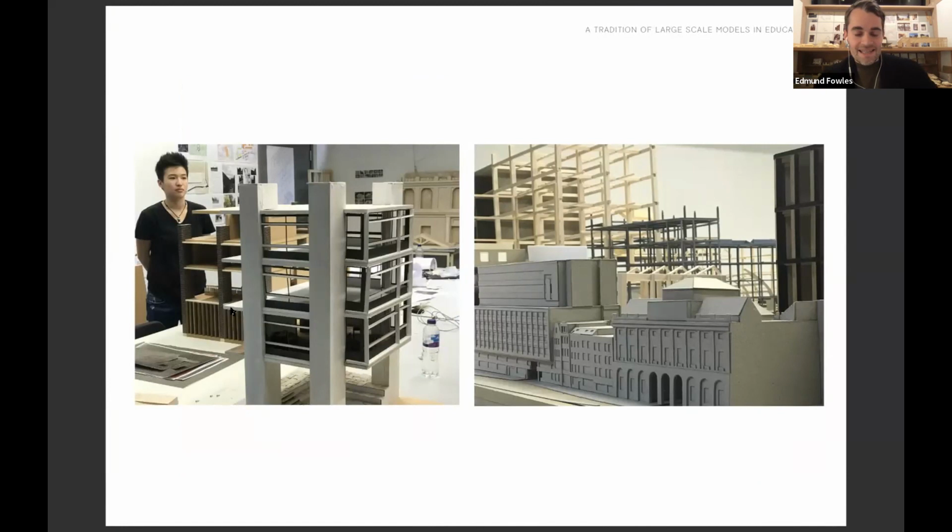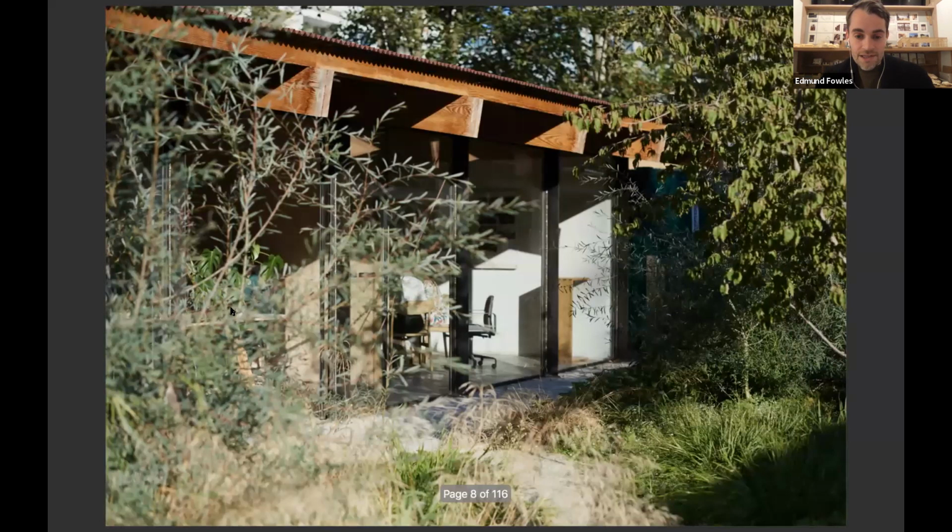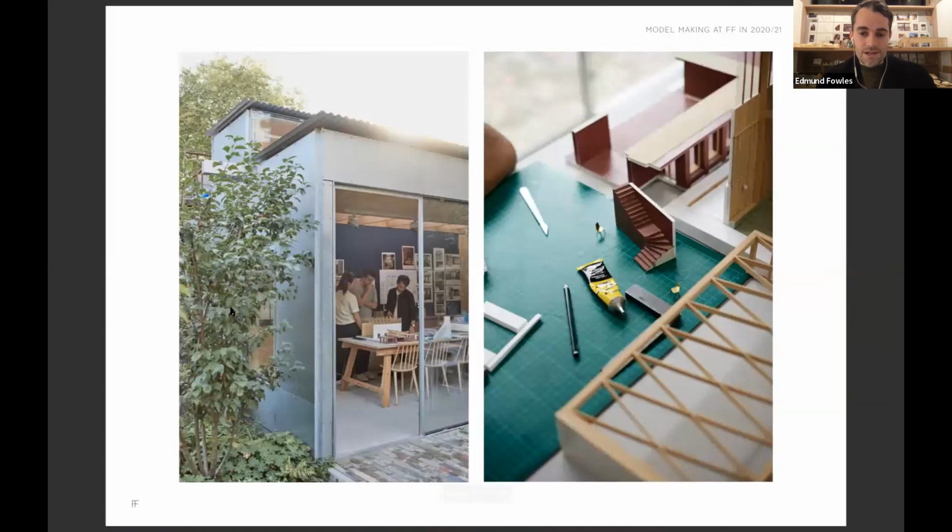I suppose this sort of culture of model making extends as well to our teaching as a practice. And as mentioned in the introduction, we taught at the London Met. And we're particularly interested in large scale models and having the fortunate ability to have outdoor space at our studio has enabled us to spread out into the yard, into the farm, to make larger scale models on various projects and mock-ups as well.